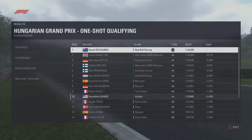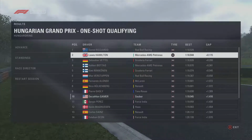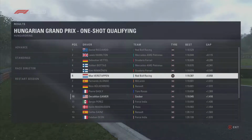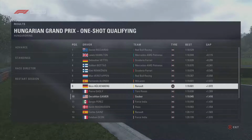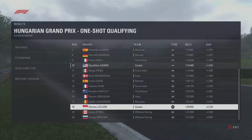Wow, look at that phenomenal lap from Ricciardo, because Verstappen was in the back of the Big Six. So it's Ricciardo, Hamilton, and then championship leader Vettel with Bottas, Raikkonen, and Verstappen behind. Alonso, again, best of the rest, way overperforming. He comes in with the exact same time as Hülkenberg. And I get 10th, and my teammate is 18th.